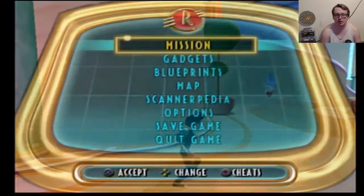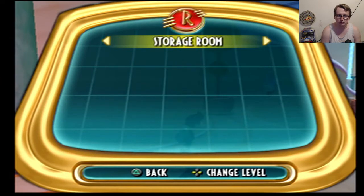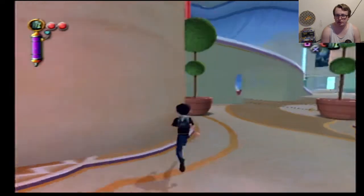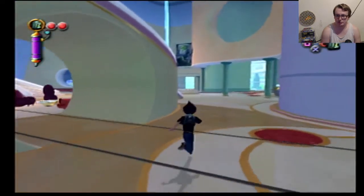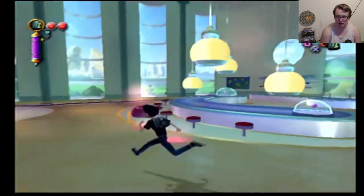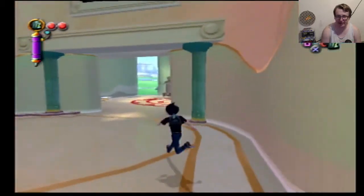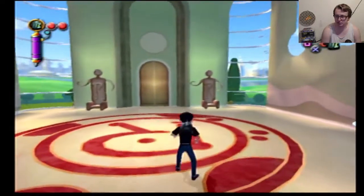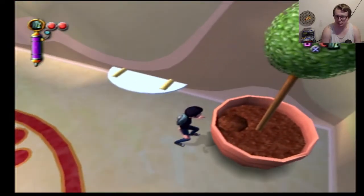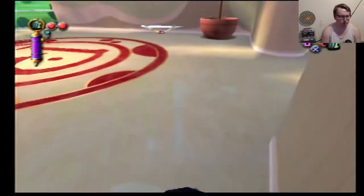He's out back. This is so dumb. We don't really have much in the way of missions. Just make him go around aimlessly looking for a garage door key. What are you doing? Hello? Hello? No? Get out of there?